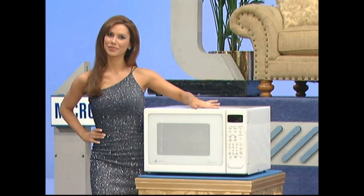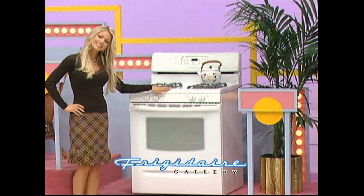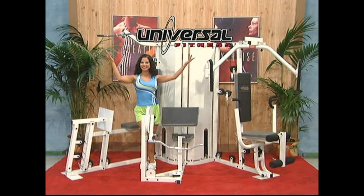The GE Profile Microwave Convection Oven, 1.3 cubic feet of cooking space, sensor cooking controls, 10 power levels, and a smart rack for two cooking levels. It's a great collection of gardening books from DK Publishing, books that inspire and capture imagination. This 30-inch freestanding gas range offers electronic oven ignition, porcelain cooktop, and self-cleaning convection oven. Perfect for preparing delicious meals. It's a new home gym from Universal Fitness, this three-station dual-stack home gym with an adjustable pulley features contoured, molded cushions, and adjustable leg press. Thank you very much.